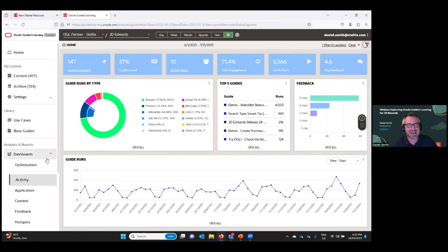So I'm showcasing the analytics feature of the solution. And what I can see is that I have a complete snapshot of the usage and interactions with my training material across a certain time period. So this time period can be by day, week, month, quarter, or a specific time period.